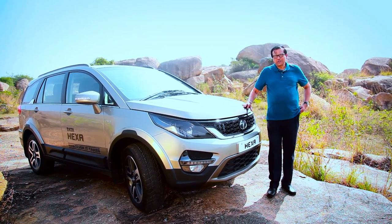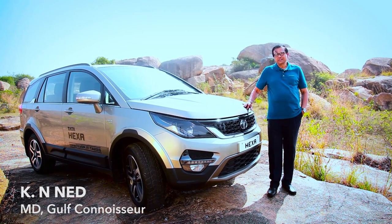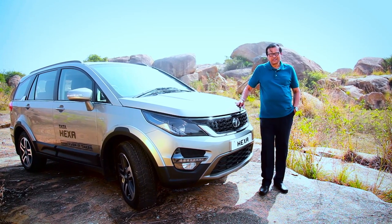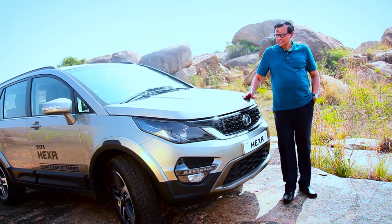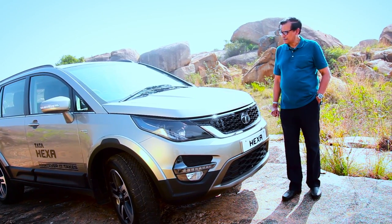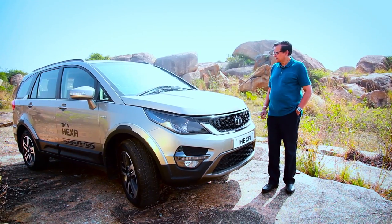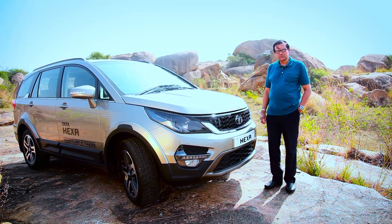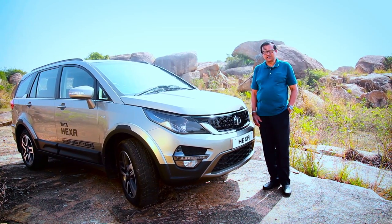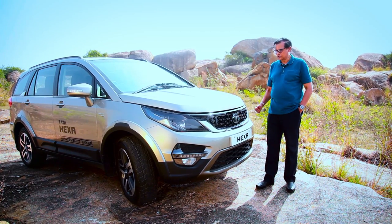This is the newly launched vehicle from Tata. It's called Tata Hexa, and we are here on the outskirts of Bangalore on the way to Nandi Hills, test driving this new vehicle. Tata seem to have done a lot of engineering and applied a lot of mind into this product. The predecessor to this product was Tata Aria, and Tata Aria was not very successful in the market, and it is quite natural for them to apply so much effort into this product.